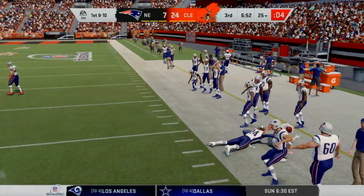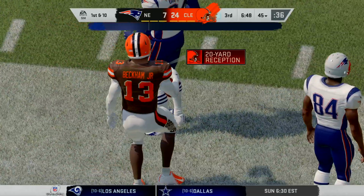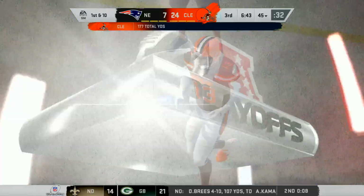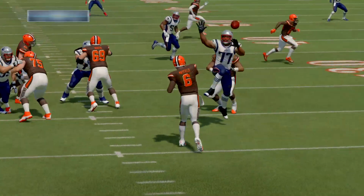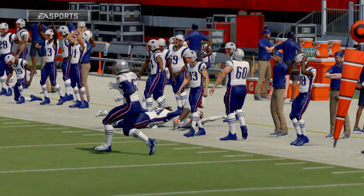Mayfield now looking to throw on first down. And bringing it in right side here, Beckham. And they'll get it all the way up about 5 yards shy of midfield. An ideal beginning of the drive there as they'll get 20 and a first down. And that last reception puts him over 150 yards now on the game, Charles.